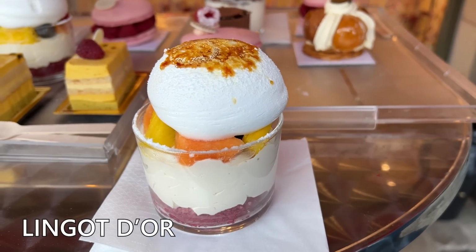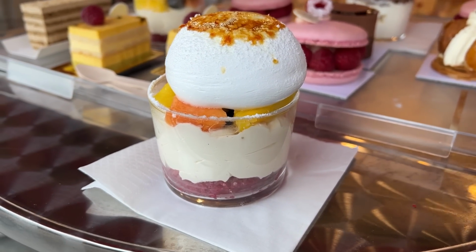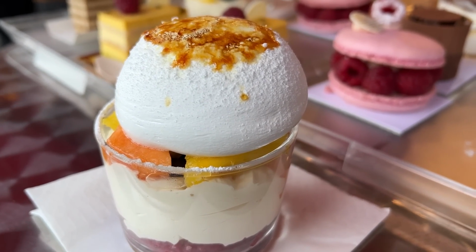This one is called Lango d'Or. Meringue, fruits, whipped cream, and a coulis of red fruits. They also make it as a cake, as a big one. Yeah. And they cover it with real gold flakes. Really? Yes, wow. It looks really good, really great.